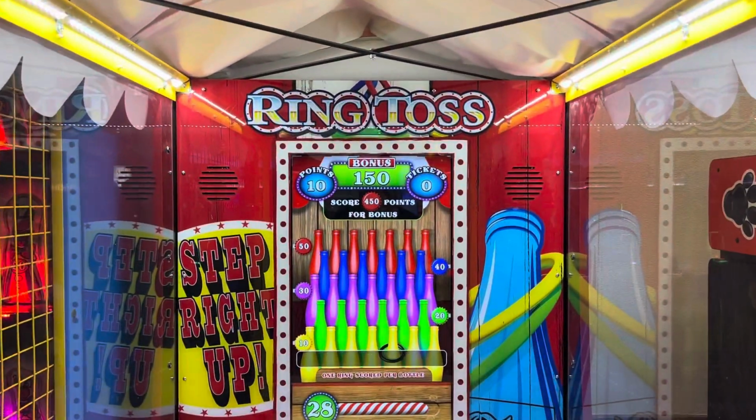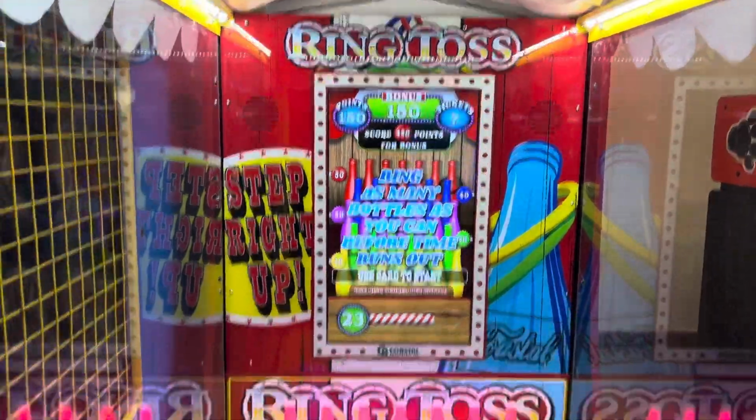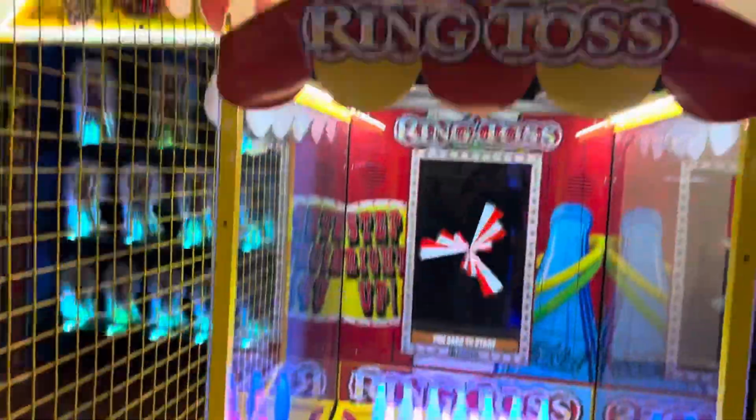But it's different because the point values are a lot different. So the red is 50 instead of 80, and you need 450 to win. So that's a really unique ring toss game that you don't see very often.